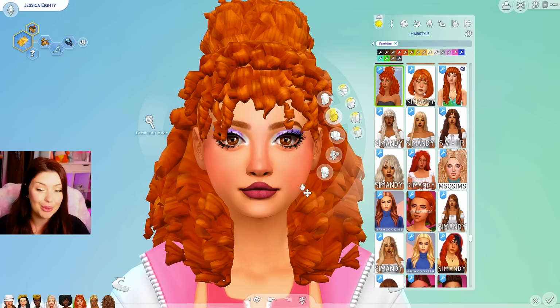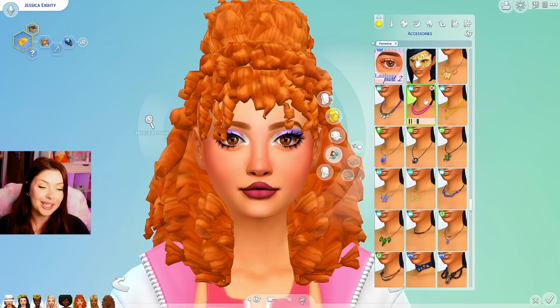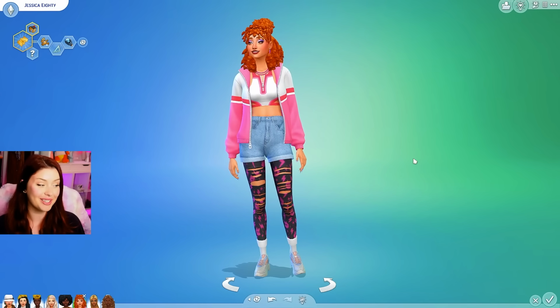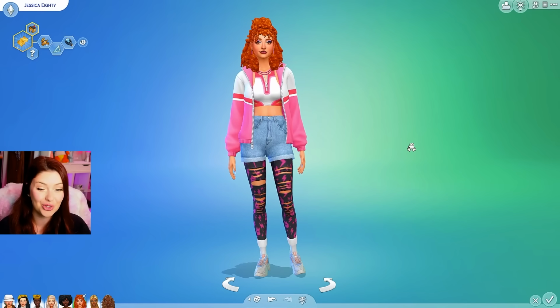The makeup, I went super bold and bright with the blush, the lipstick, and the eyeshadow. For my necklace, I might give her this one here from Get to Work. For earrings, I'm gonna match these ones from Dream Home Decorator. And you know what? I think we're gonna leave this one. This is our 80s sim, totally giving that 80s workout trendy aesthetic.